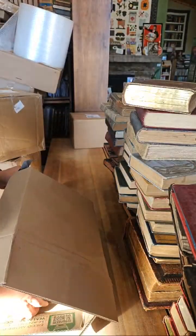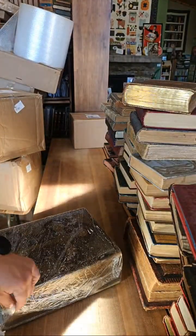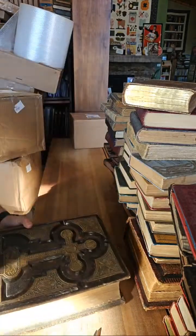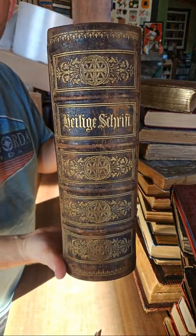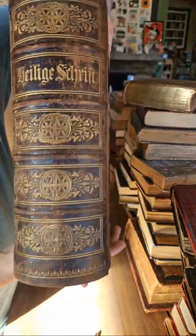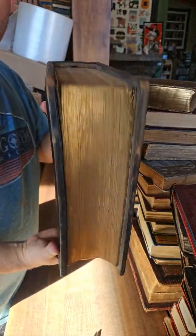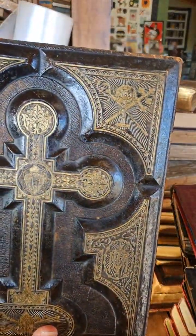All right, up next, this is the second chunky Bible of the day. Let's see what we got here. We got a nice big leather 1870s, 1880s-ish. Oh, and it is a German Bible. I have been kind of shocked this summer with some of the big German Bibles like this. I mean, usually the English Bibles do bring more because there's more people that can read English, though I also suppose it's a double-edged sword because there was probably a lot more English Bibles printed back then.